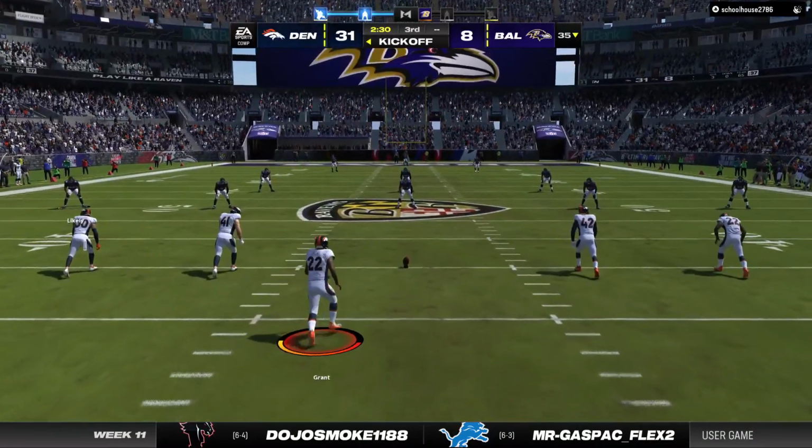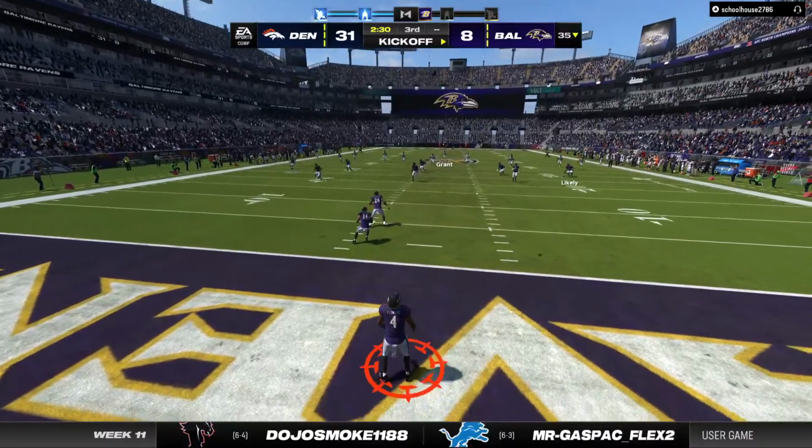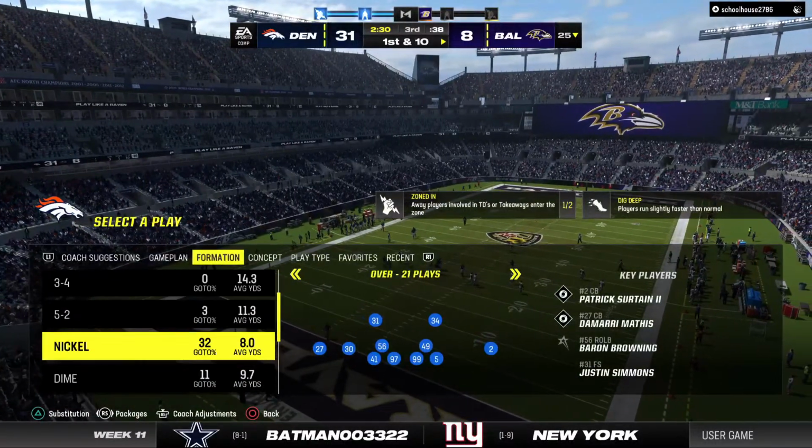Out is the kickoff unit as they run up and send this one away. And he'll just take a seat, and the drive will begin at the 25-yard line. At their own 25-yard line.